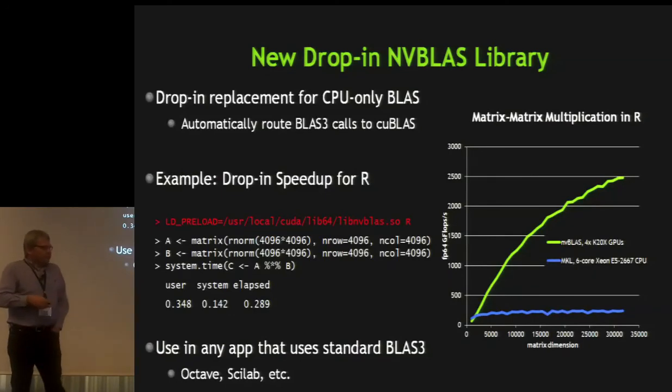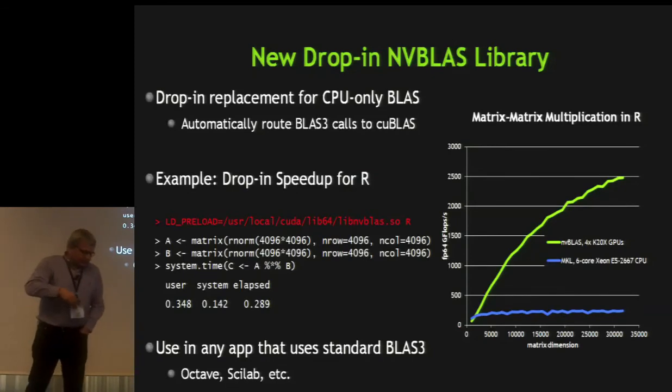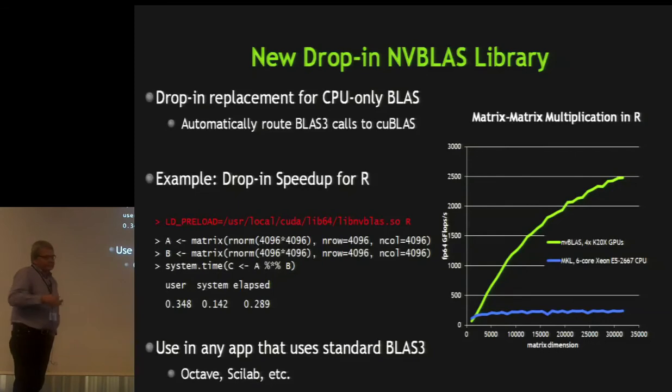There's also a new feature, a new drop-in NVBLAS library. This gives you the possibility to link the BLAS library instead of, for instance, the MKL library without changing your code. You can preload the NVBLAS library, and this library will intercept all the BLAS calls and will direct them to the GPU. You see here MKL on a 6-core Xeon, and scaling of the NVBLAS library with several K20X GPUs. It's a very easy way to bring applications to the GPU without any modification of the source code. In this case, it was a drop-in speed-up for the R statistical package.